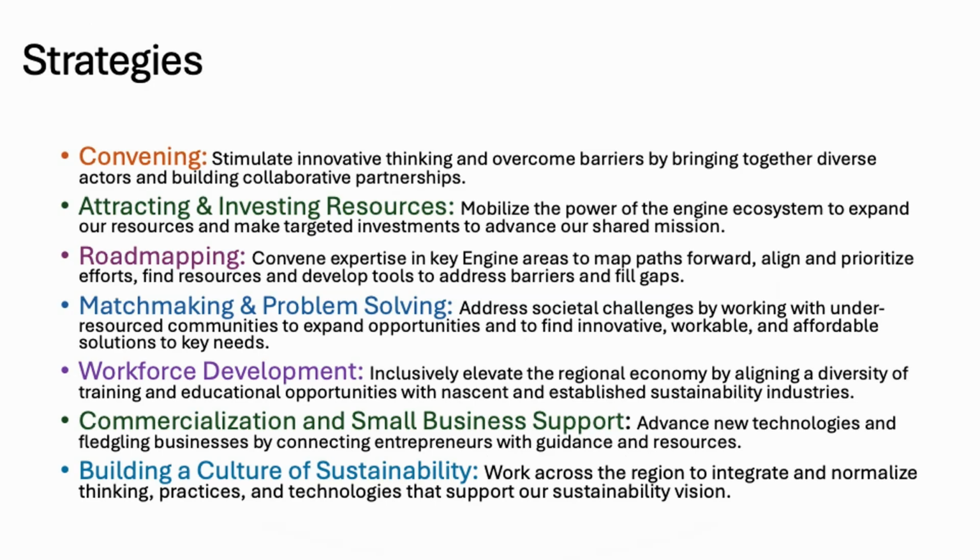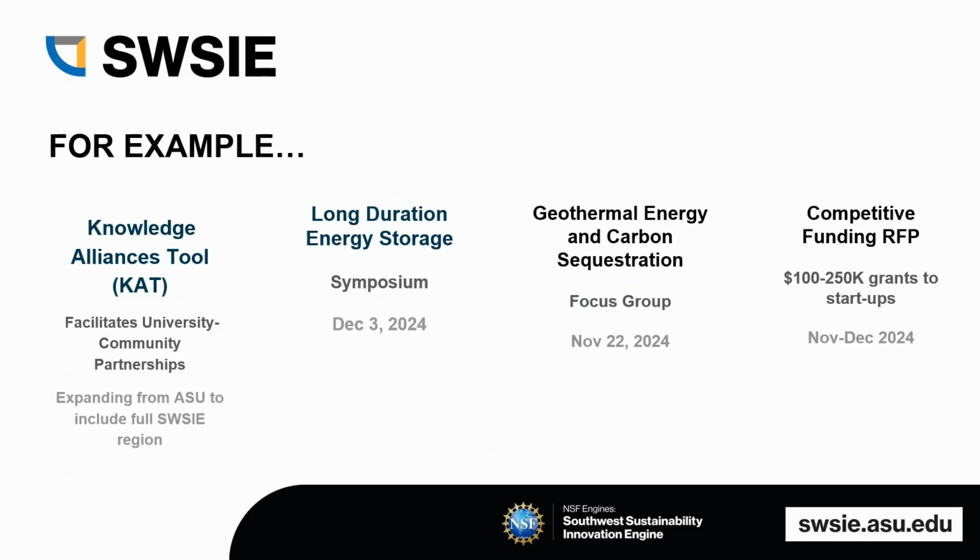And here are just a few examples of things that the engine has been doing. We are building on an Arizona State product called the Knowledge Alliance tool that will be region-wide that allows you to plug in and find someone with expertise on an area of interest. We are hosting a long-duration energy storage symposium in early December.